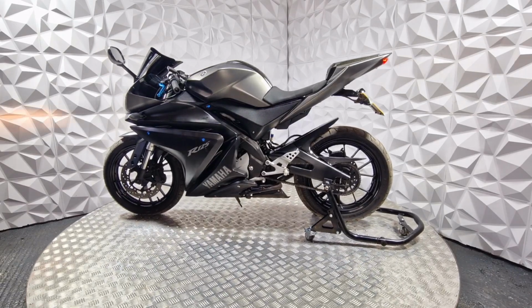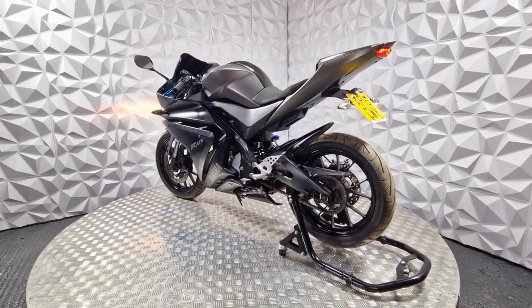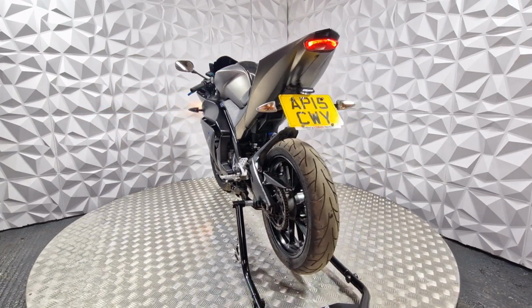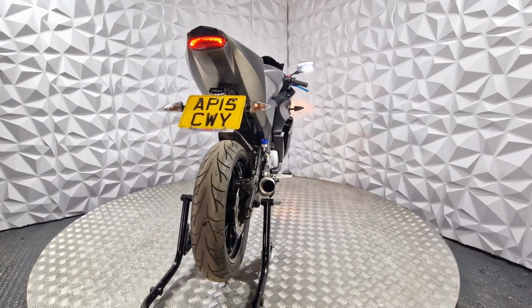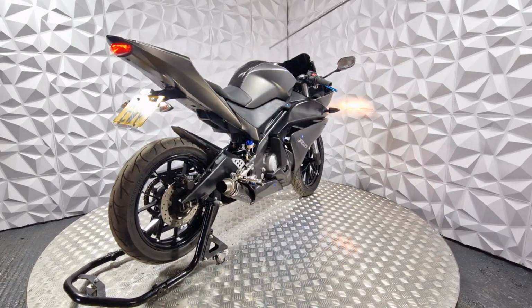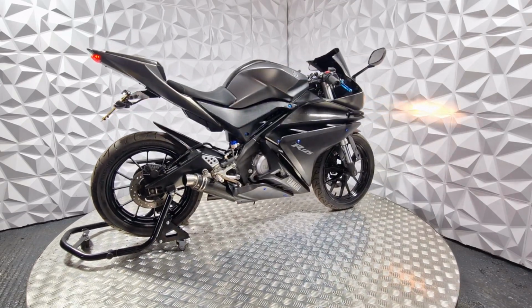It rides through all the gears amazingly, and the clutch bite is good. Obviously the clutch bite is adjustable as it has the adjustable levers. It also has Oxford heated grips, and the control arm is here. I'm not sure if you can see it from there, but it's Oxford heated grips both sides. It does work, I have tested it already.